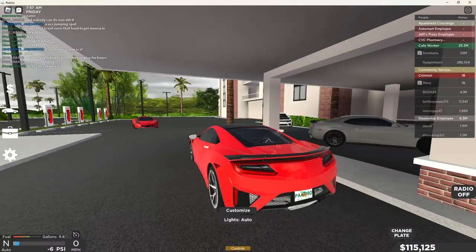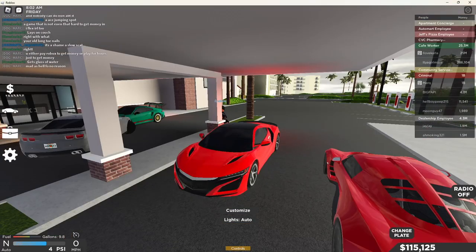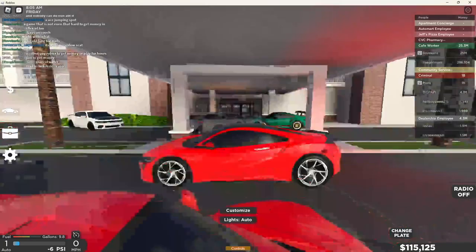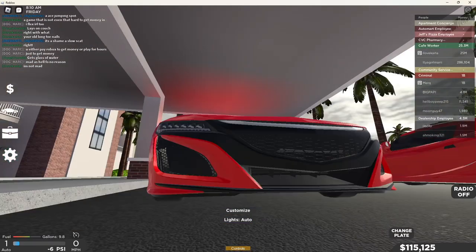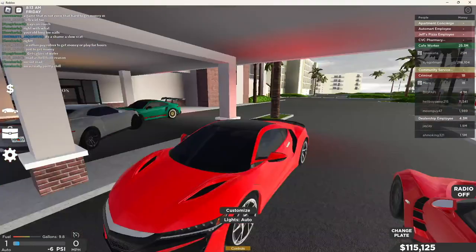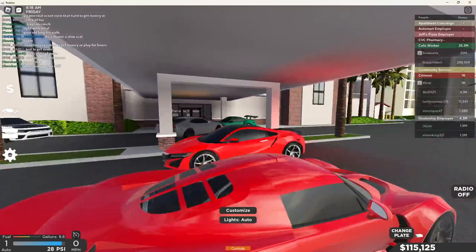Okay, so now we get on. And the startup is nice. And the wheels, it's in stock mode, and the wheels are nice. And the front looks really good. And the back looks like a supercar, but the front looks like a new generation SUV, but the back looks like a Porsche. That's the weird part.